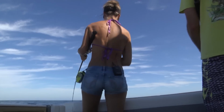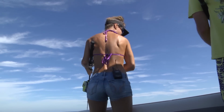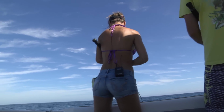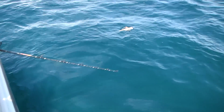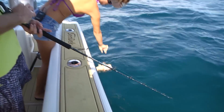Got it. Good job. Man, you're on fire. I didn't even get to the bottom yet. You're gonna get one too. As soon as you hit the bottom, they're there. Yep. Get so much little stuff messing with it. Oh, what do you got there? Looks like a gag. Let's see what this one is. Red grouper. Another red grouper. Ooh, must be a lot of them down there. I snagged this one. Sorry, buddy.